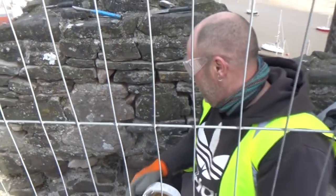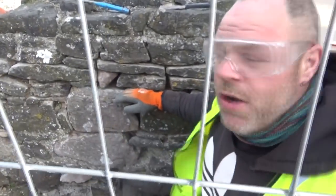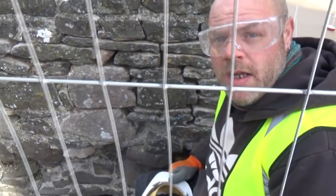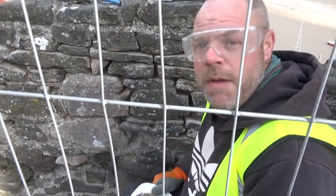Explain that, how you're doing that. We're taking the old lime out. Right. And repointing it with a new lime. And restore it to its original condition. It'll be stronger, and hopefully, in about 1,000 years' time, it'll still be here.